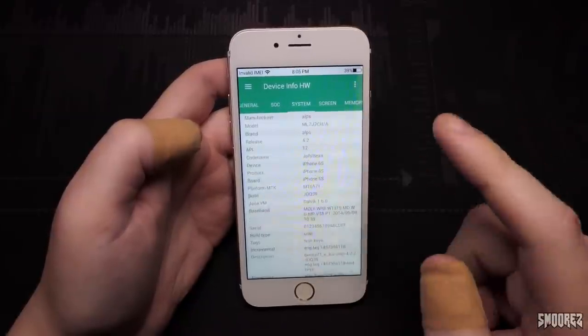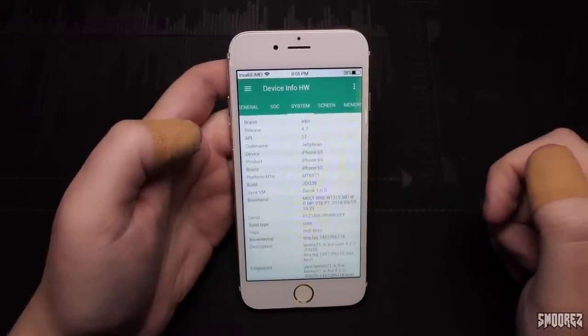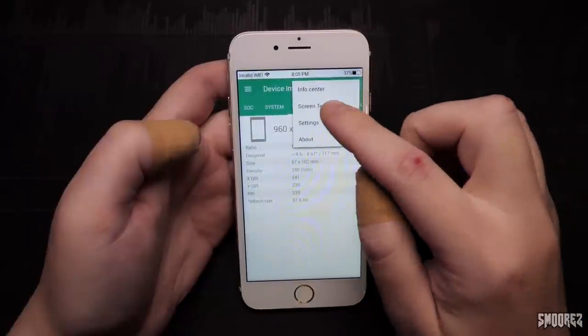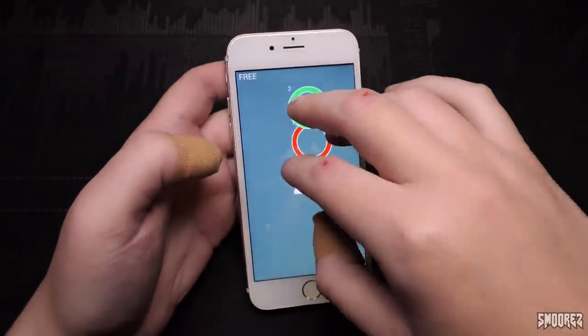Should be a quad core. iPhone 6s, 6s, and 6s. Serial is the good old 0123456789ABCDF as usual. Nothing changes there. 960 by 540 display. We'll do the screen test. It's definitely going to be 2.